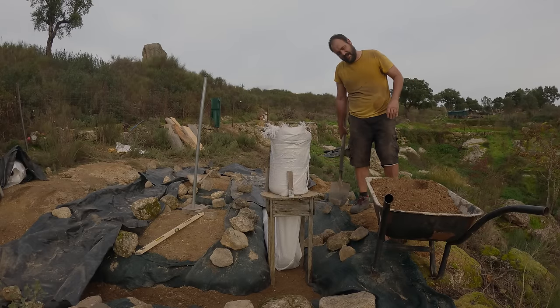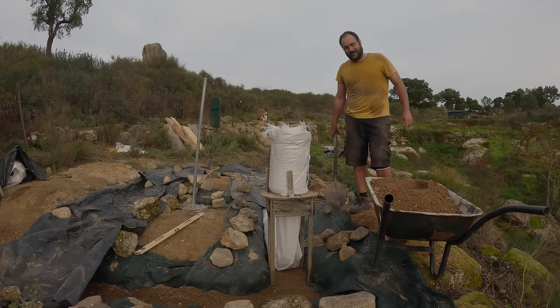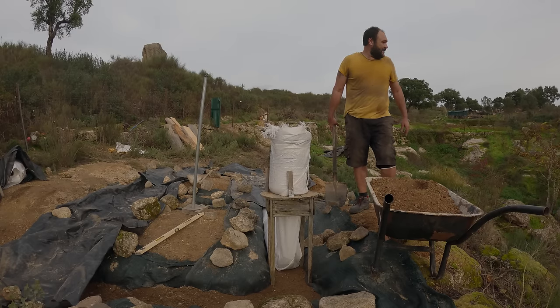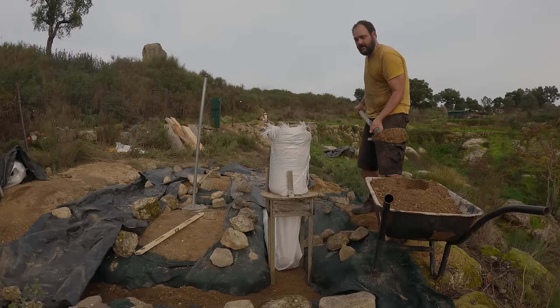A stork just came down to drink from the pond, but Molly scared it away. It was way too quick for me to film it. It's beautiful though.